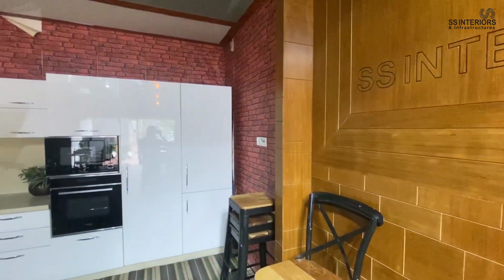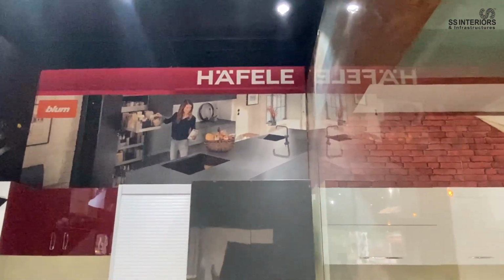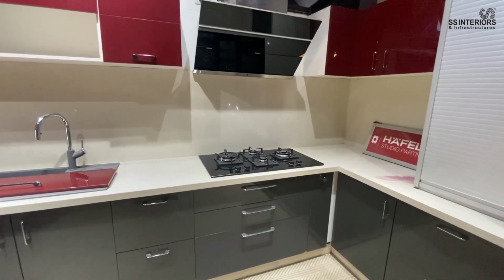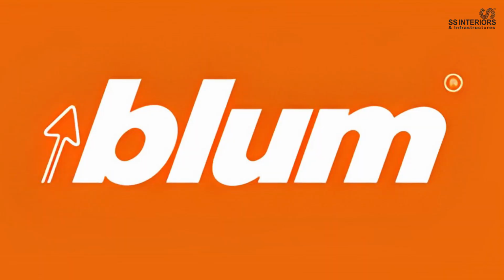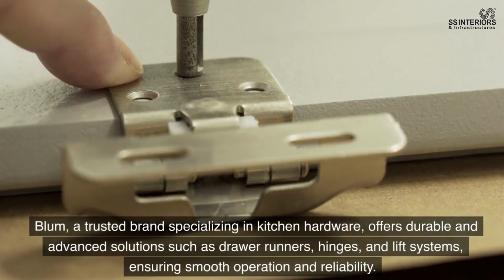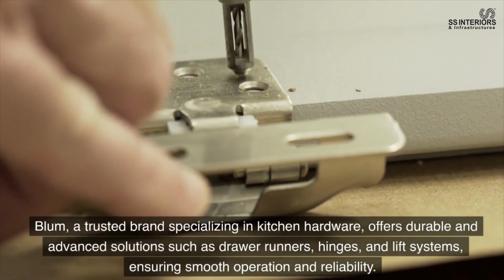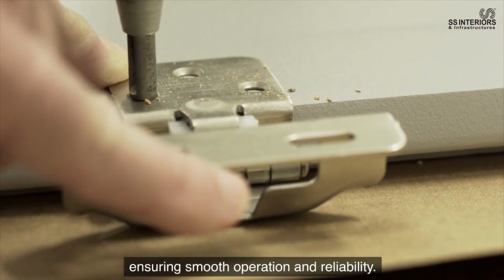designs. Hafele, known for their innovative kitchen fittings and accessories, provides a wide range of products designed to enhance functionality and convenience in the kitchen. Blum, a trusted brand specializing in kitchen hardware, offers durable and advanced solutions such as drawer runners, hinges, and lift systems, ensuring smooth operation and reliability.